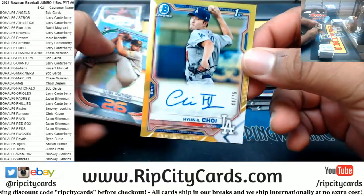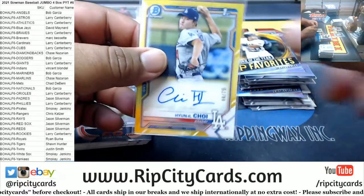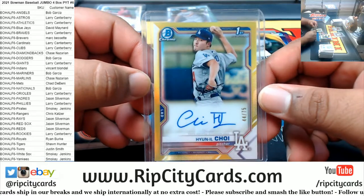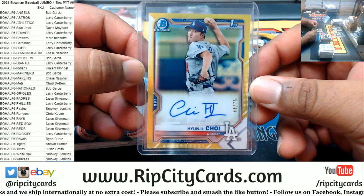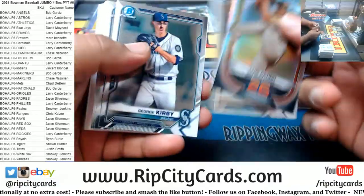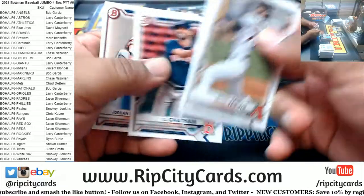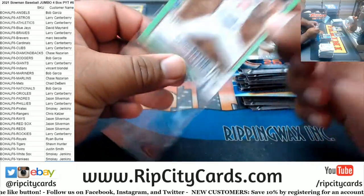Nice, Hyun Il Choi to 75, first Bowman, yellow autograph. It's like a canary yellow, almost looks gold. Dodgers, yet another filler team. And filler teams hit in here to start things off. Got Clayton Beeter, $3.99 Dodgers.